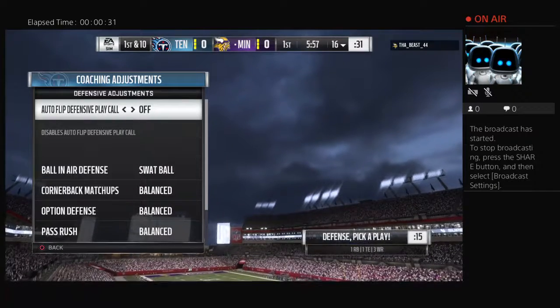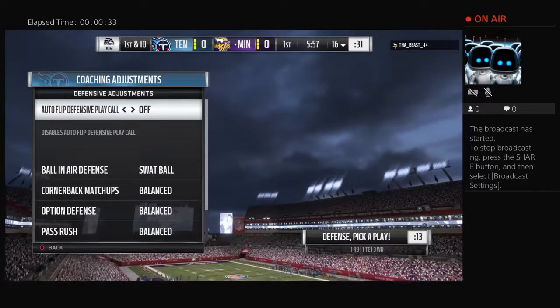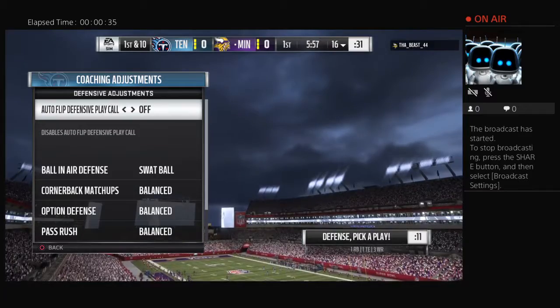They hold up the ultimate symbol of victory in this league, the Lombardi Trophy.